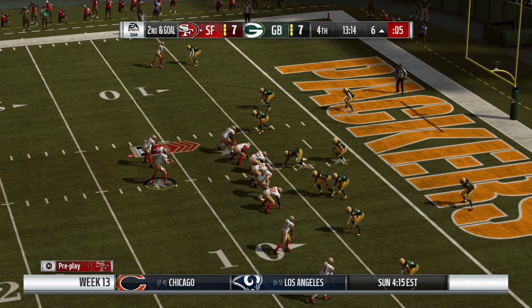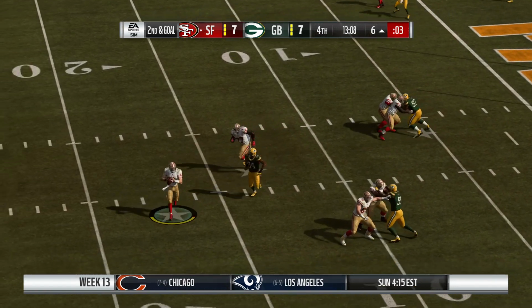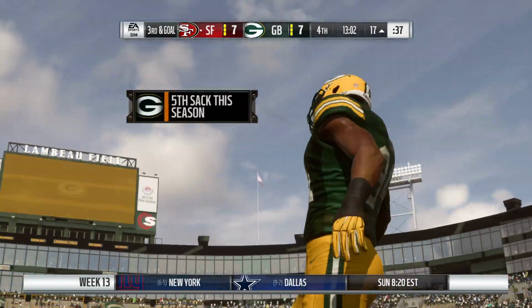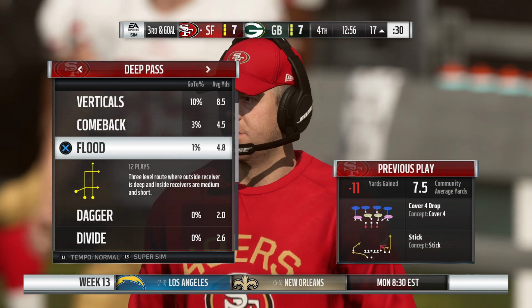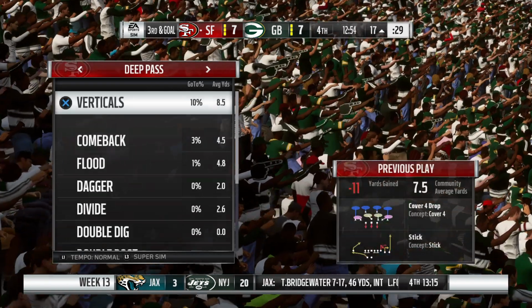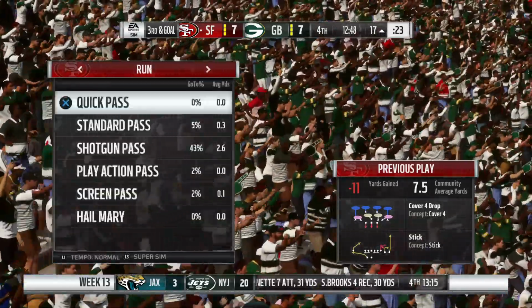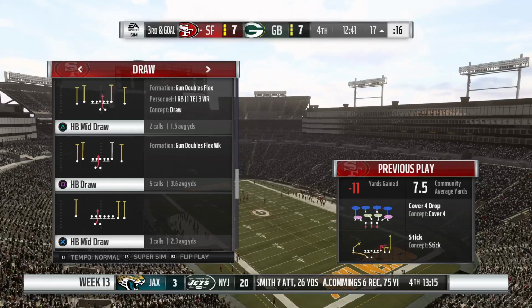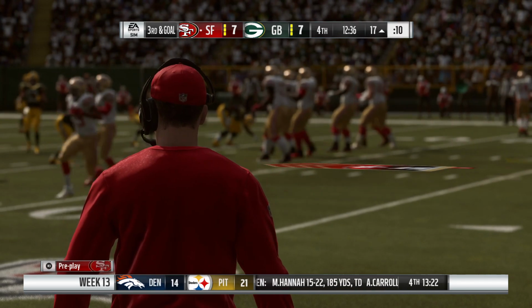Here we go now. Green 39. Green 39. From the shotgun, he'll look to throw. And he's going to be taken down, sacked back around the 18-yard line. Second and goal, last thing you need to do is get pushed backwards to take a sack. But he couldn't find anywhere to go with the football, had to eat it. And ended up on the ground. Really in a hole here, 3rd and 17 following the two negative plays.